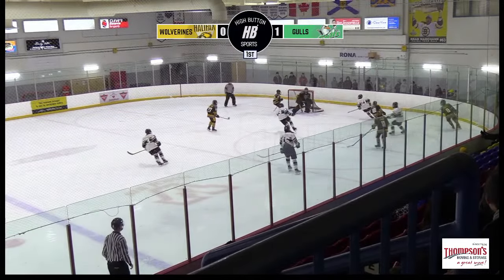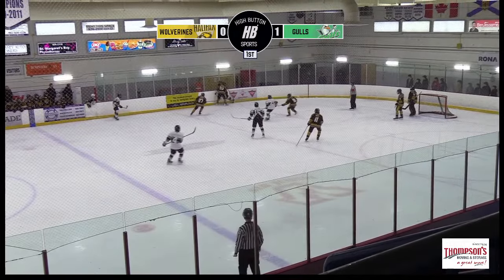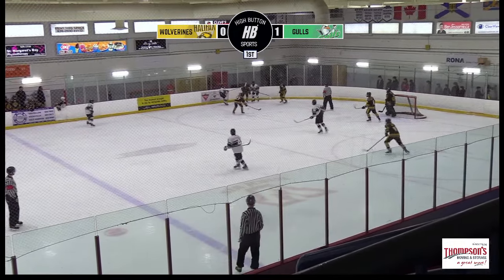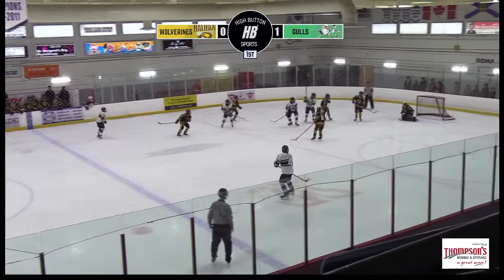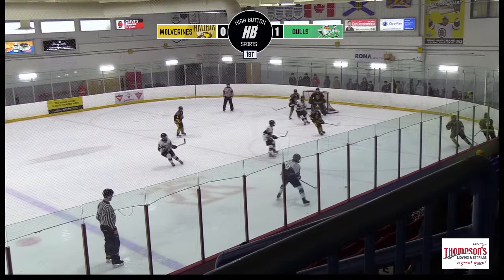Rimmed around, it's grabbed in the corner by the Gulls. They send that one back around the other side now. Halifax gets physical in those corners, but looking to gain possession of the puck here as it's sustained pressure for the Gulls as that one is sent on net and deflected in front before it gets to the goaltender, who makes the save.